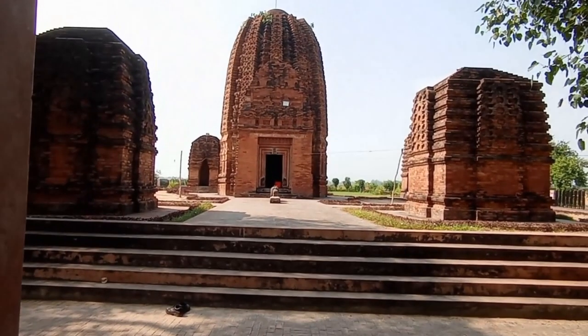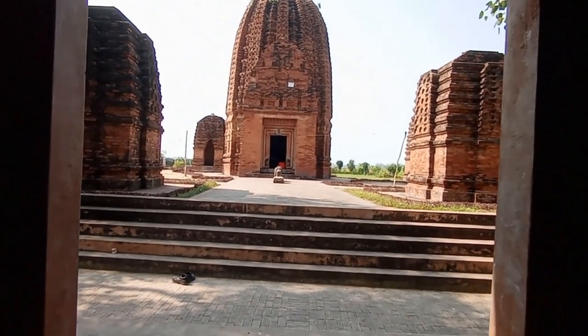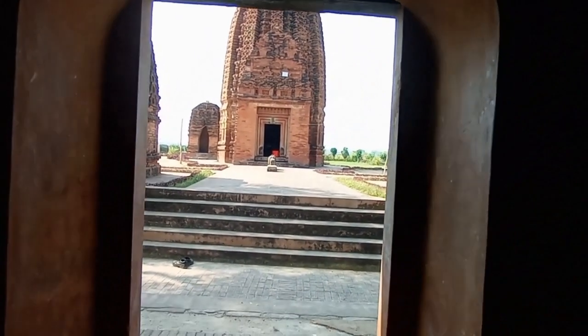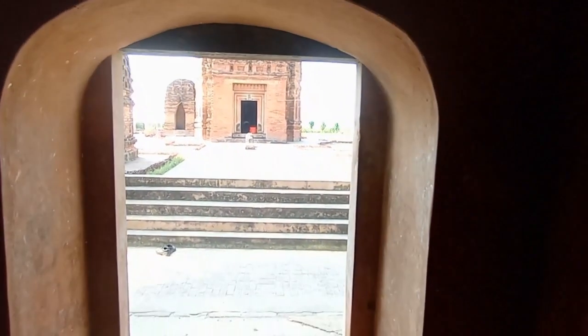The four subsidiary shrines are almost the same in style and construction. All are without roof. The entrance is triangular in shape. All these shrines are empty at present. Echoes from the storied past of an ancient riverine civilization. A visit to the brick temple at Nibiya Khera, Kanpur.